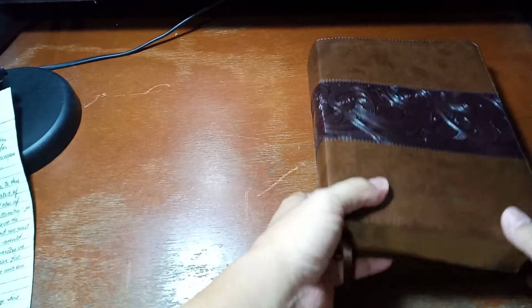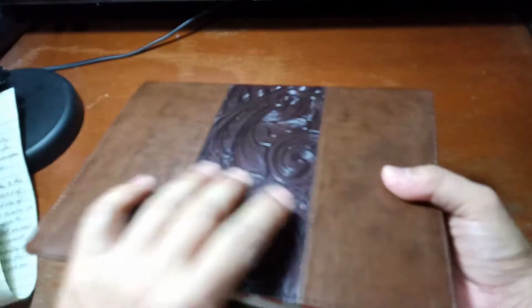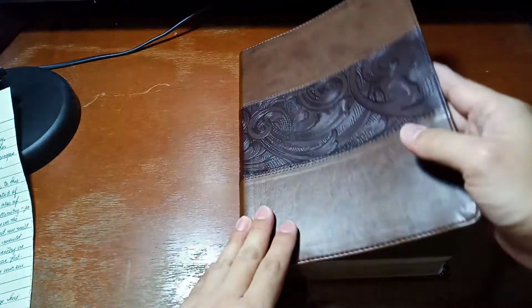Well, so let's take a look at this Bible. It's very big, but I guess I won't be putting this back in the box, because every time I do, a part of the LeatherTouch gets chipped off. So I hope Holman listens to me when I say I think they need to make bigger boxes for their Bibles so that they won't get scratched.